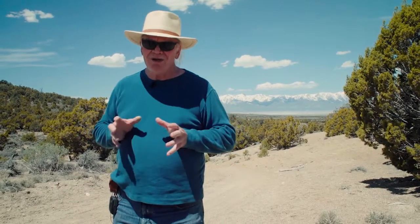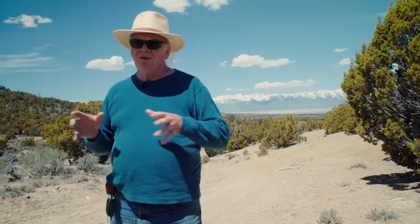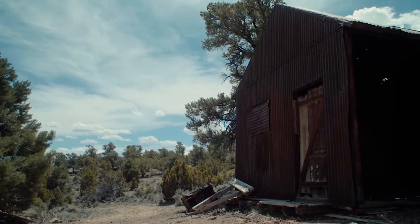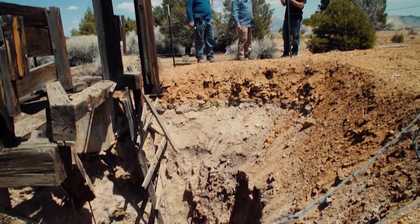We can sample those systematically, try to determine the district metal zoning pattern, and that'll put us in the position to decide whether we do a little more geophysics and then drill, or whether we just go straight to drilling. So we know one area where there's mineralization. That's where the historic drilling has been done. What we don't know is whether that's the best mineralization in the district.